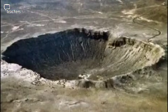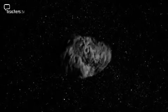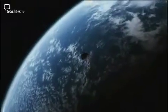But even when you do blow a crater on the Earth, the wind, the rain, erosion, all those weathering processes all combine to wear it away again. So what would happen if we were hit by a big one? An asteroid would be hitting the Earth at somewhere between 15 and 20 kilometers per second.